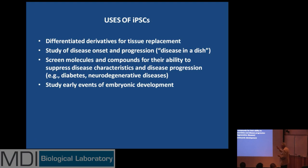Uses of these cells are many. Our interest is differentiated derivatives for tissue replacement. Yeah, you need some new heart cells? Okay, we'll differentiate them from your own cells. We can make your own designer iPSCs by just taking some skin cells from you and then making the stem cells and then making new heart cells, kidney cells, anything you want.